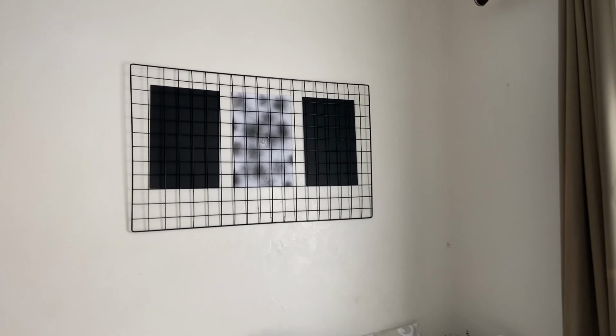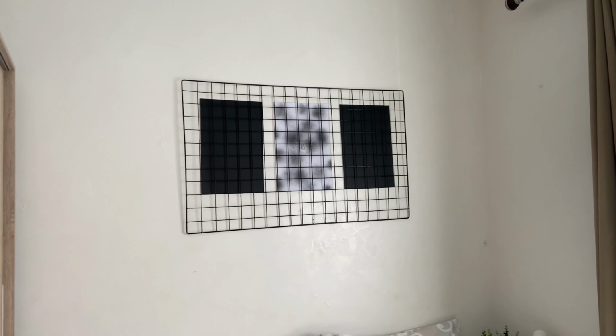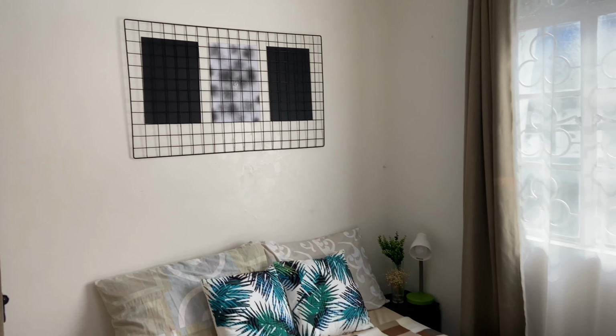Added that mesh grid on top of my bed, kasi parang diba super taas ng illustration boards. And I was thinking kung anong magagawa ko. And then I found that thing. And then, you know, it kind of puts everything together. So yes, can't wait for the final reveal.